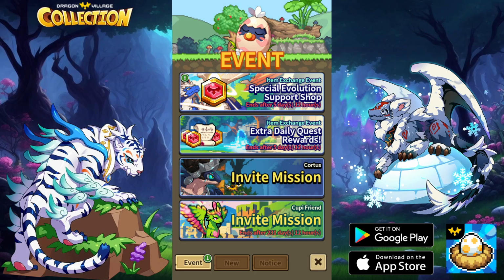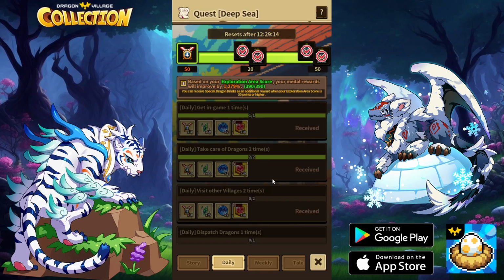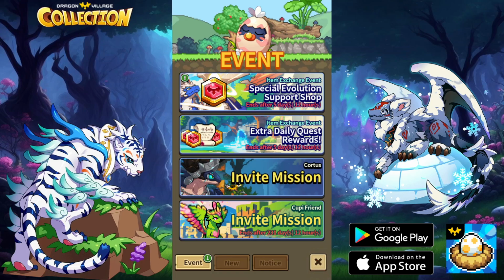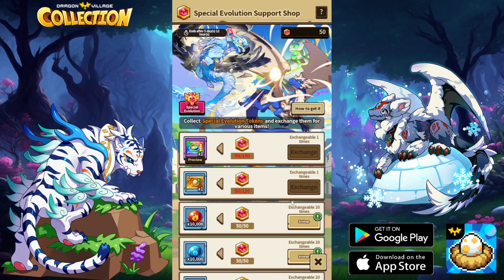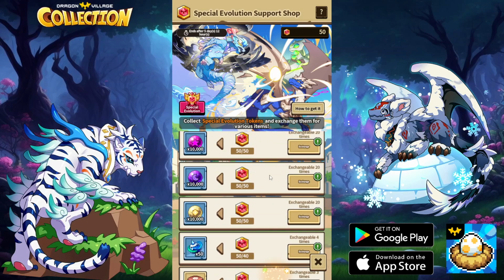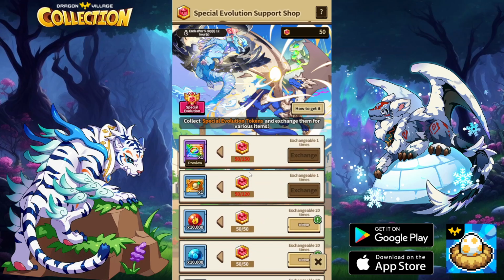There will go out a mail which will have 150 currency, so do check your mail. In order to get points, you have to do your daily quests. Every day you will get 50 currency, the special evolution tokens, and you can then exchange it in the item exchange event, which is the top one. As you can see, the rewards are basically the same, just the platforms are different.